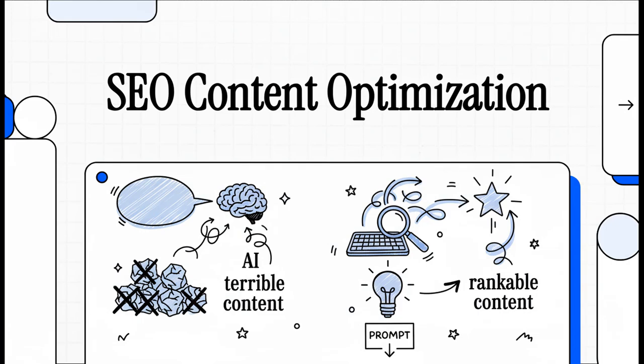Have you ever told an AI to write some SEO content and what you got back was just awful? Totally unnatural, stuffed with keywords and basically impossible to rank? Yeah, you're definitely not alone. But what if I told you the problem isn't the AI, it's the prompt? Well, stick with me, because today we are breaking down the exact framework for writing AI prompts that generate content that actually gets on Google's good side.